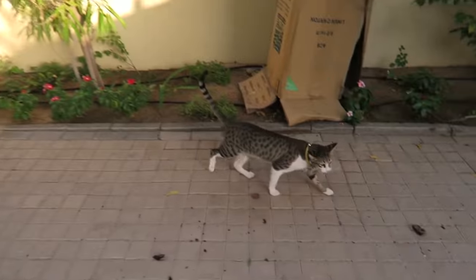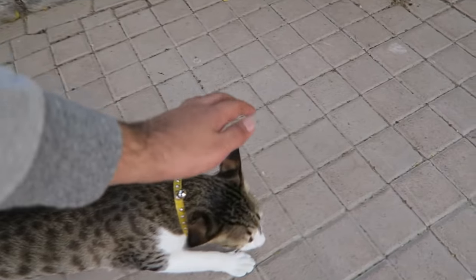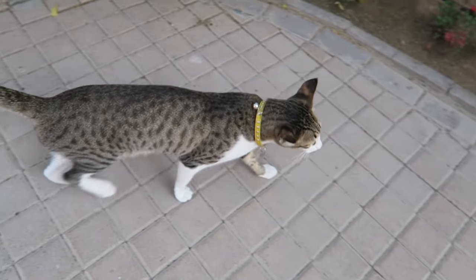Okay, he's down. Why did you go so high? Are you okay? Look at the pieces of the tree that fell. Don't do that, you're going to hurt yourself one day.